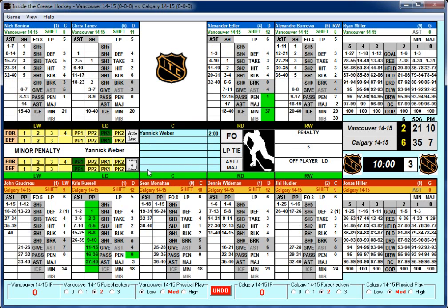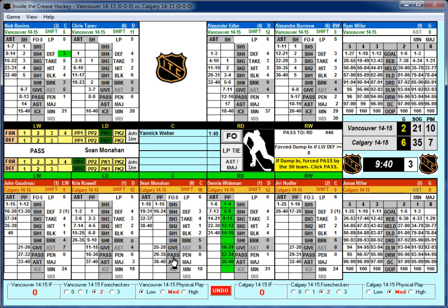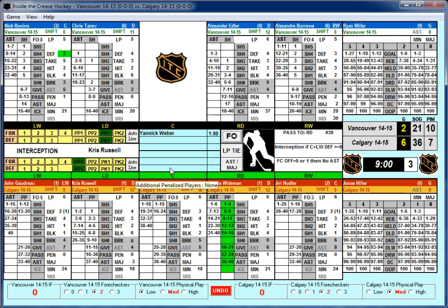All right, face off. 8 versus 8, so Monahan takes it. And a 40, which is a great play by Dennis Wideman. Over to the left defense, 29 is a shot 0. It's not blocked, but it is a 92. It's not intercepted. Yes, it is intercepted. Even, no, it's odd time, so intercepted. And a shot 39, so it's a great play by Wideman, who sends it over to Monahan for a shot 3, and another goal.